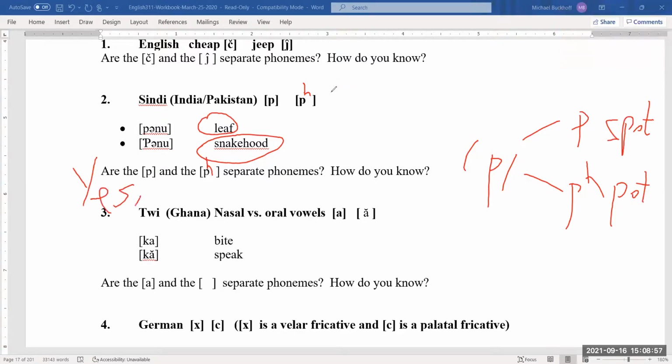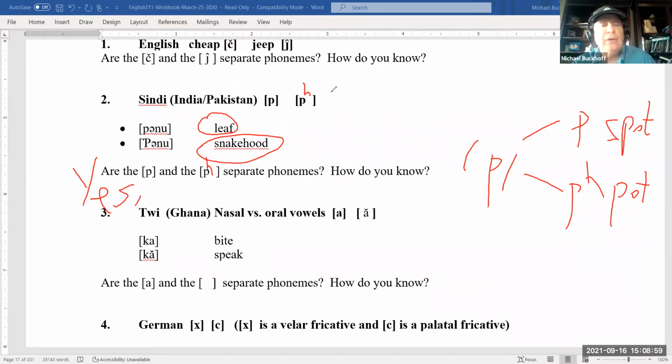And there's a few ways you could answer it. You could say yes because the meaning of the word changes when you substitute the one sound for the other. That's one way to look at it. You could say yes because you can create a minimal pair using those two sounds in Sindhi. So if you look at Panu, there's 4 sounds.